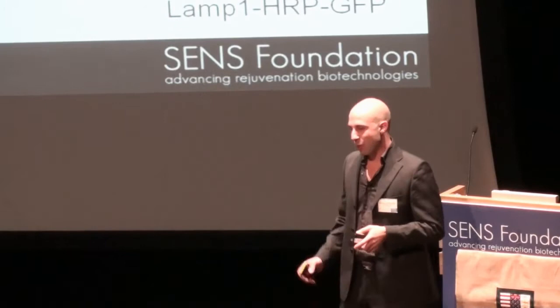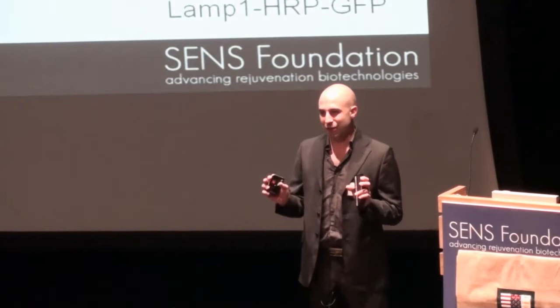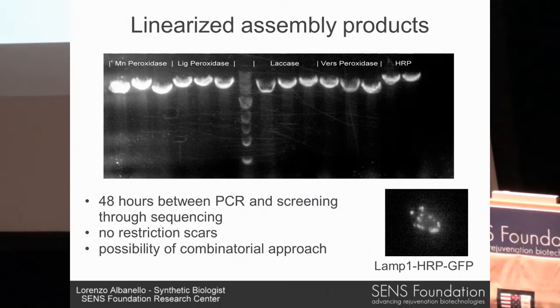I want to try some medium throughput approach. And with the assembly method, it's very good because you just have to do a little bit more planning, order different primers, and stick all these parts in different positions. So this is what happens.